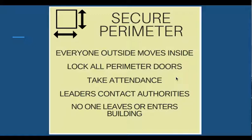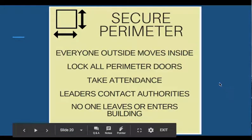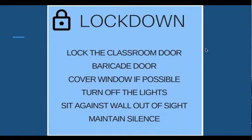Securing the perimeter is in case of danger outside of the building. If we needed to secure the perimeter, we'd move everybody from the outside to the inside. We'd lock all the doors, take attendance, and contact the authority. But basically, the whole building would be on lockdown where nobody could come in or out. Lockdown procedures are in the case of a menacing person or a shooter.